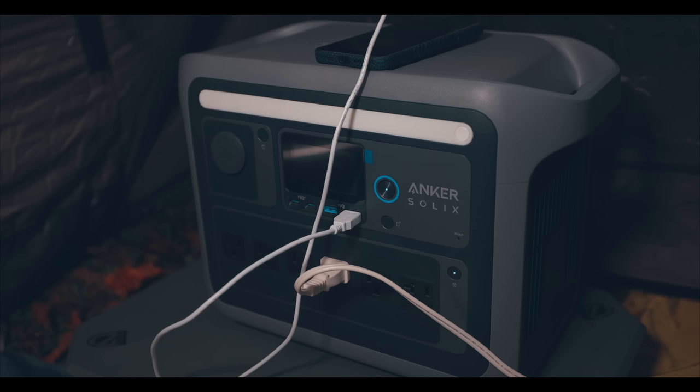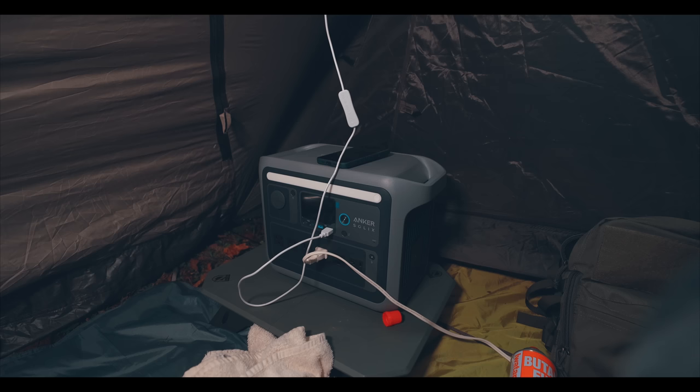I guess since we're talking about gear, let's talk about this Anchor power station here. I picked this up because I wanted something that was smaller and lighter, and also something that charged much faster than my other systems. I wanted something that I could review for you all for those purposes. So I did some searching, I came across this, and so far, this is fitting the bill.